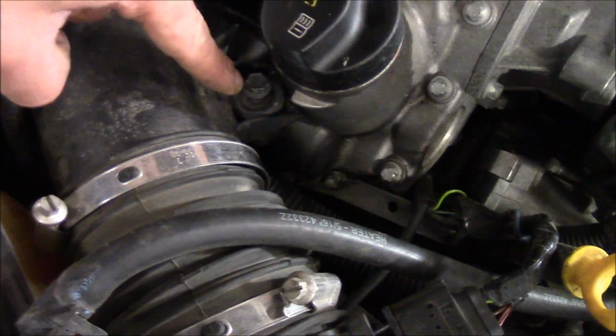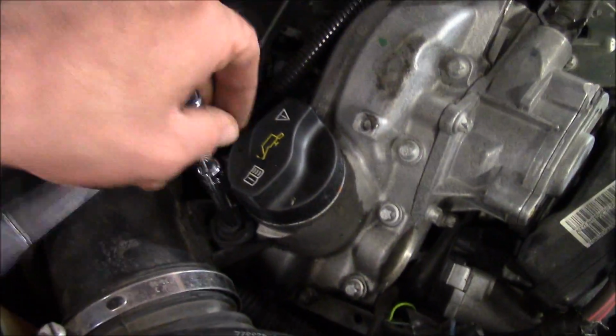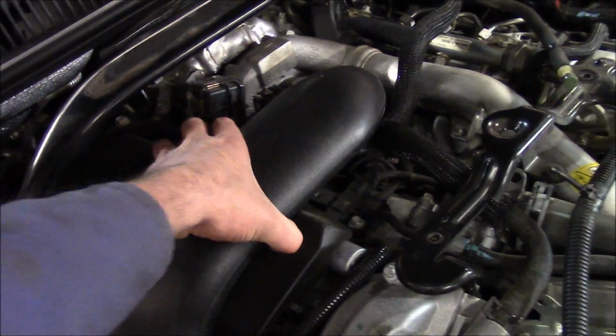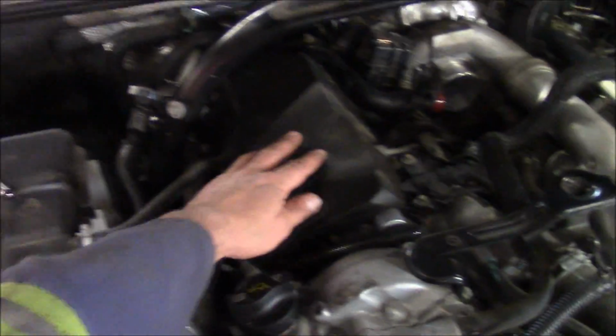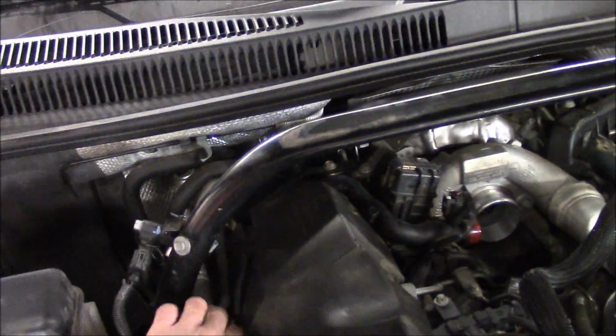There's a 10mm bolt right here that holds this side of the tube down. Take that one off, and then the tube will come off. Now you can get the foam out. Swing the hose out of the way. The foam will come out.